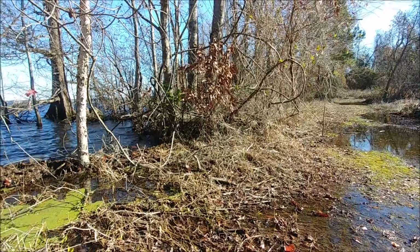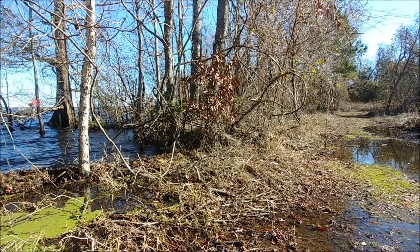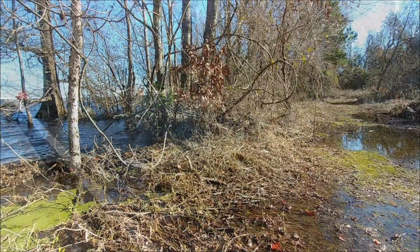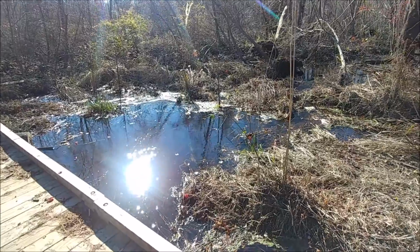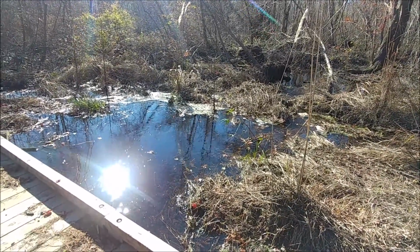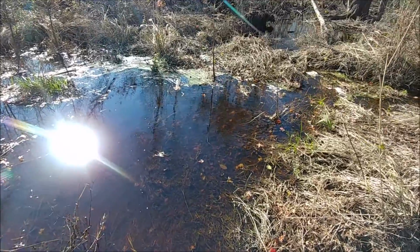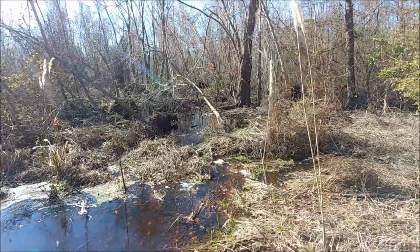So that last section I went the wrong way and sunk up to my knee in swamp goo. Great way to spend the day after Christmas. Now I know why this area is so low and wet. This is one of the outflows for the lake into the swamp. Finally on a boardwalk. I just wish it was a lot longer than this, but you can see the water is actually moving out of the lake right here. Looks very peaceful.